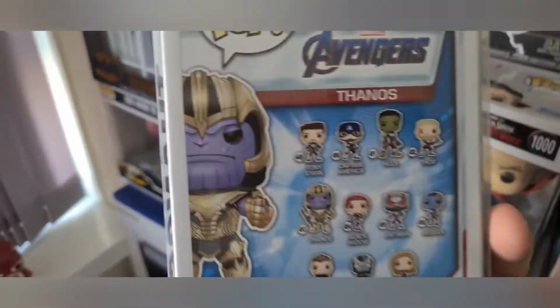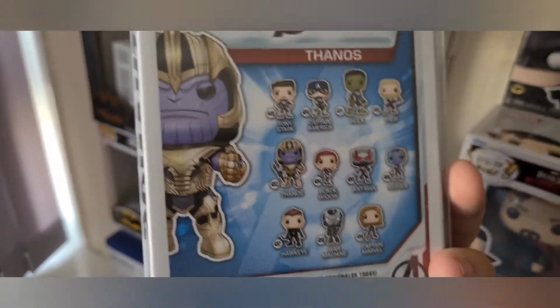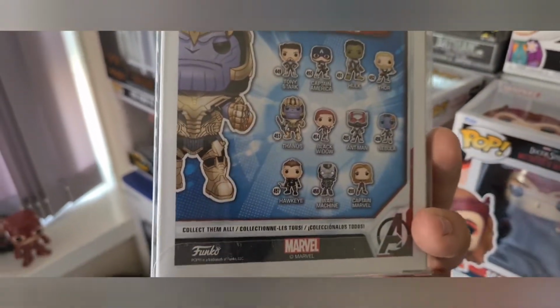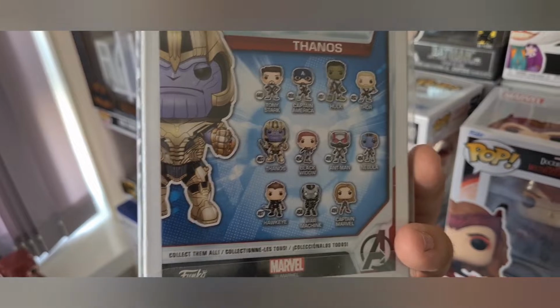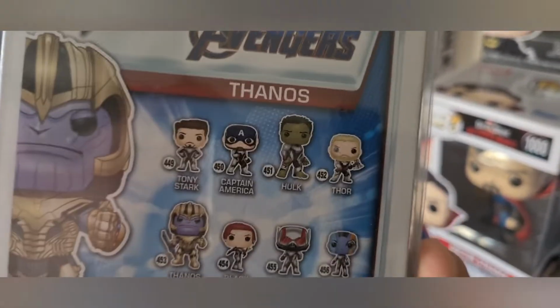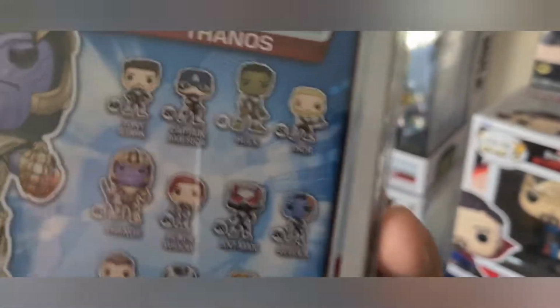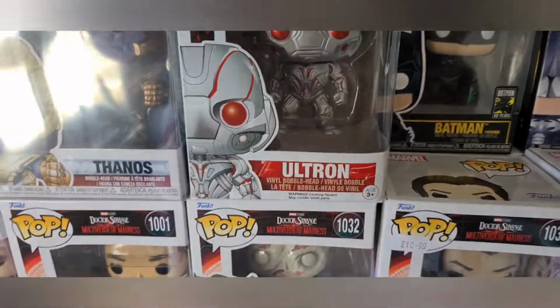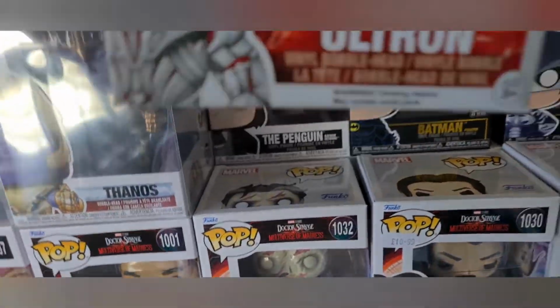This is a great pop in the line with the Hulk and a few other pops that I have. I haven't got the rest of the Endgame selection simply because they are a little bit questionable, especially with the costumes on. Didn't really like that, but this one was definitely a must-have. And next to that one we have Age of Ultron.